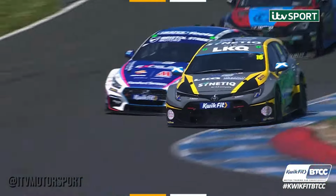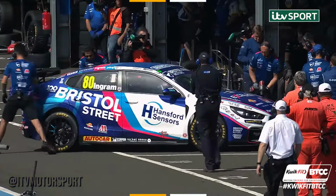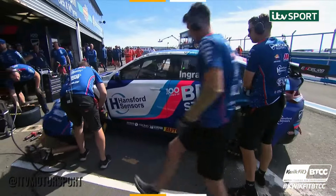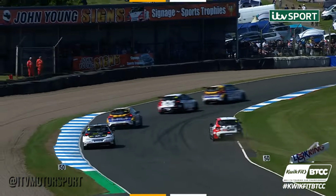Or is he? They lean on each other. Moffat gets sideways, clatters into Ingram who's on the grass. Disaster for the championship leader. He's going to have no points out of this race. That is Andrew Watson having a big, big moment. He's got it wrong coming out of the chicane.